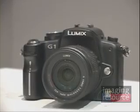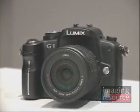And so what we had envisioned was to create a model that will fit right in between the compact segment and the DSLR segment. A camera that is easy and lightweight, and also that is very simple so that any of the camera users can easily step up from the compact to our new generation system camera.